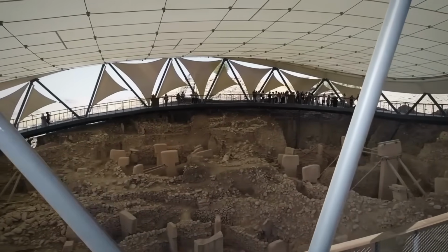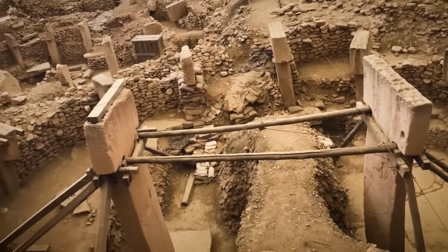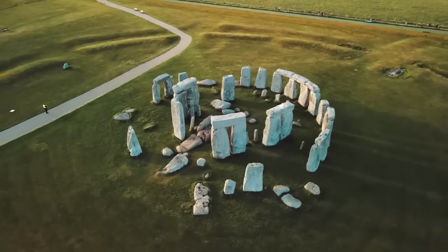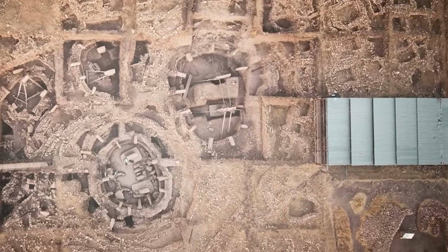Dated to over 10,000 years ago, this site features sophisticated megalithic structures that predate Stonehenge by thousands of years, challenging conventional views on the development of early human societies.